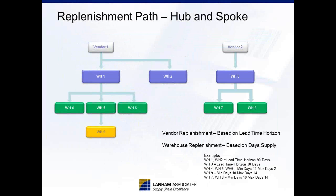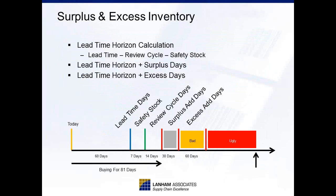So this is what we refer to as branch replenishment, hub and spoke, or distribution requirements planning. And it works really well for those of you that are doing more than one location. Finally, we look at the surplus and excess calculation.